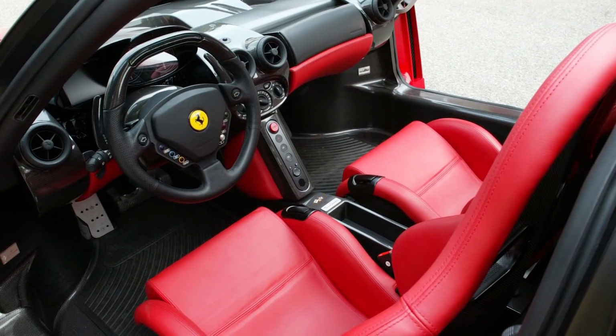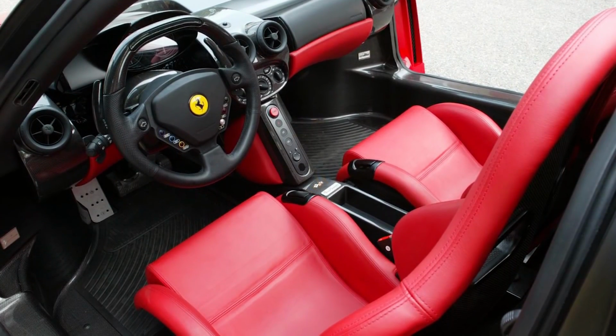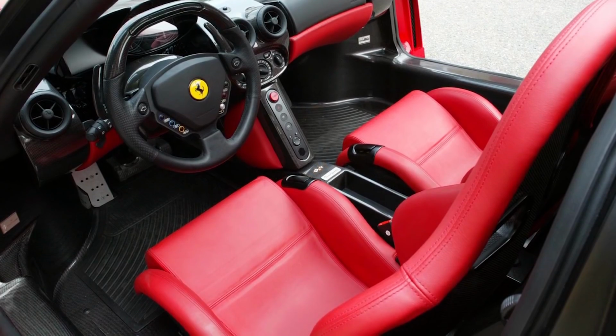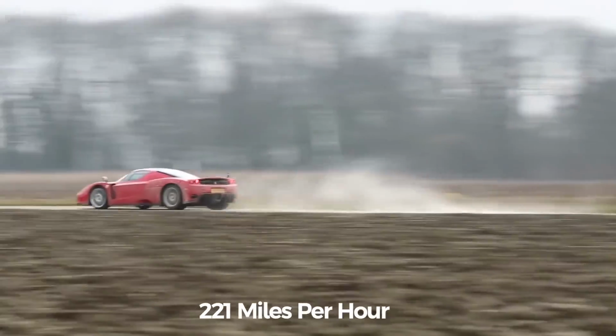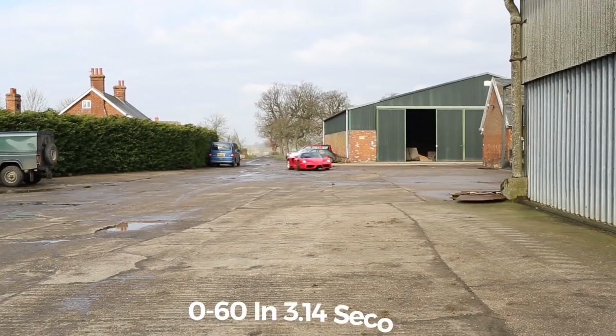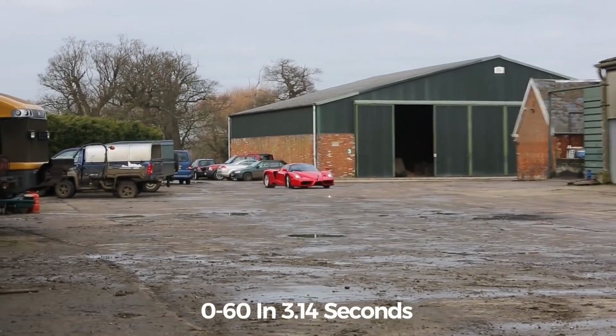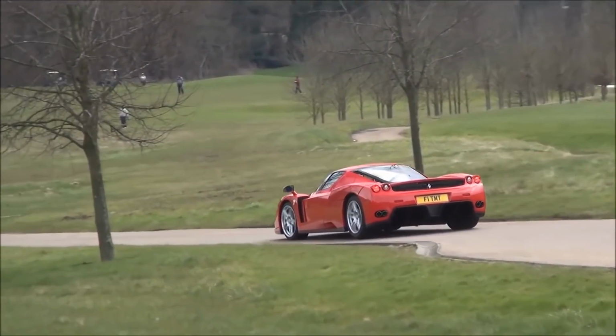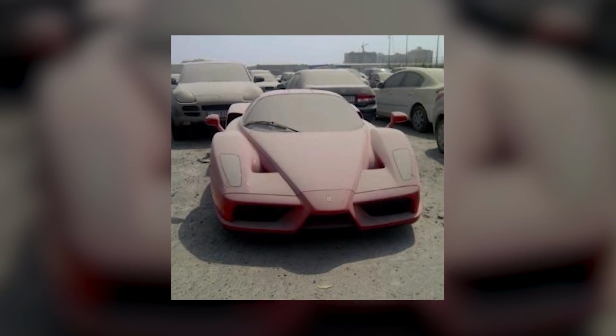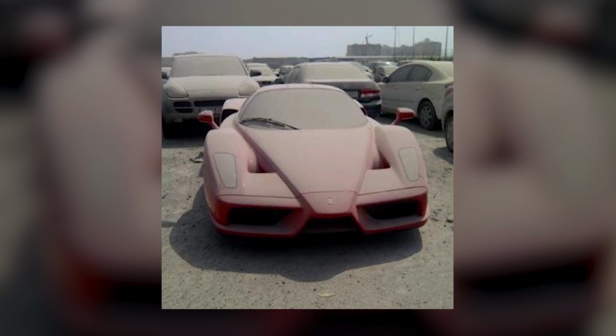The two-seat luxury vehicle has a minimalist interior and plenty of impressive hardware, with a top speed of 221 miles an hour and the ability to go from 0 to 60 in 3.14 seconds. It's truly tragic to see it wasting away in a garage. However, that Enzo isn't the only impressive Ferrari sitting in Dubai.